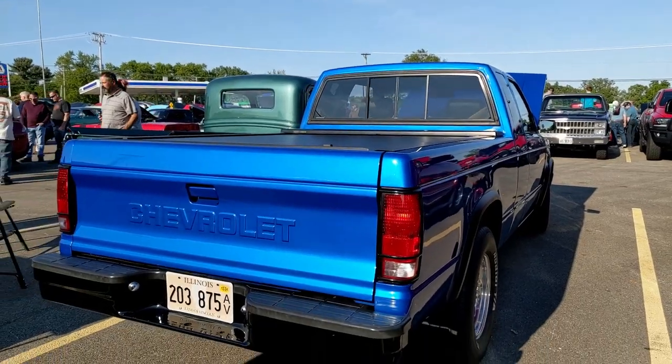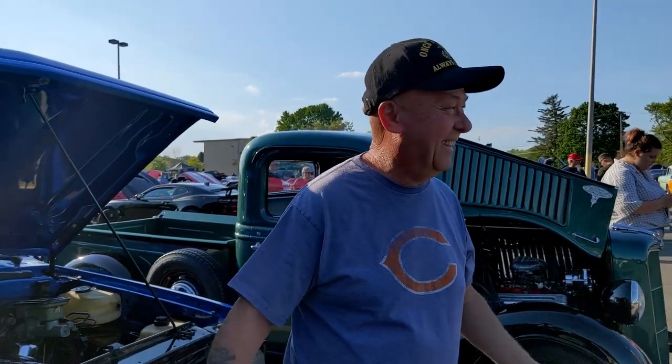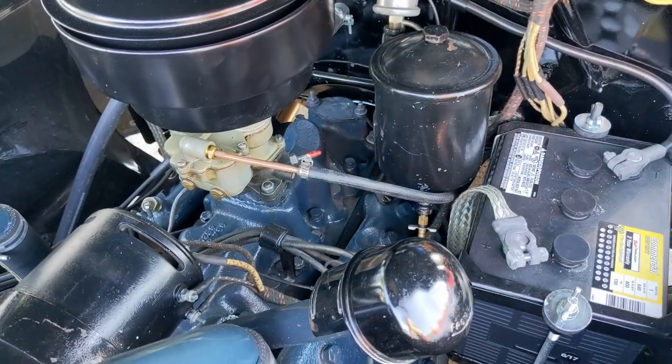It's just a nice little truck just to have fun with. Come to a car show. Well, I appreciate your time. Thanks for telling me about your vehicle. Oh, you're welcome.